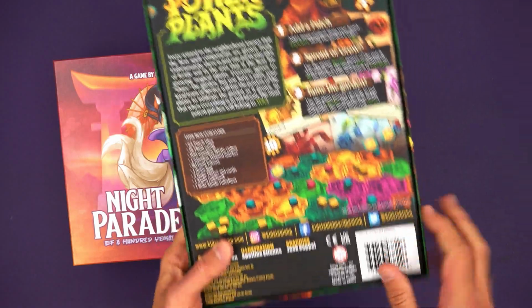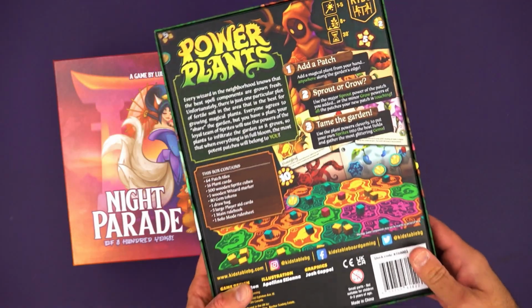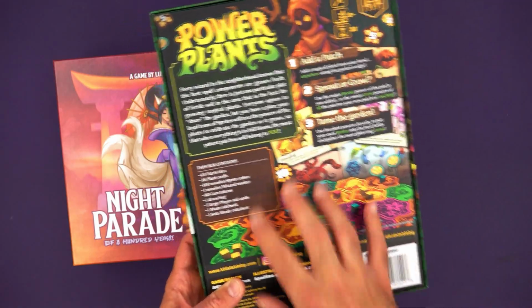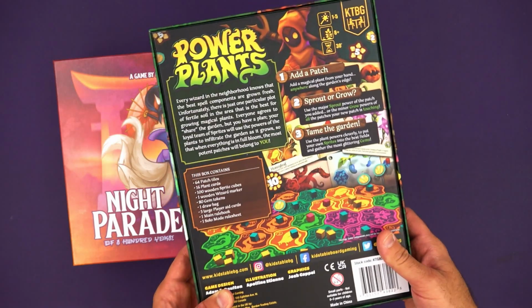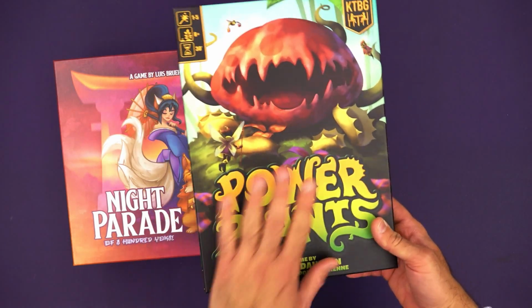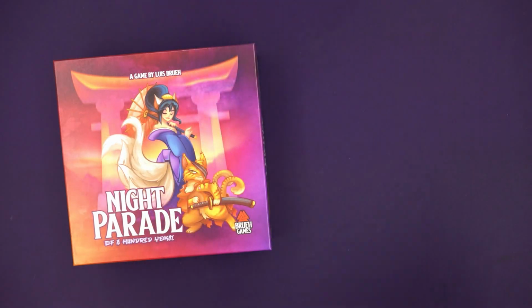For those of you who don't know, this is a sort of spatial tile laying or tile manipulation area control game that works really well solo, has lots of variability with the different kinds of plants and how they sort of interact with that spatial tableau of tiles. Whole lot of fun. I still haven't gotten a chance to play it multiplayer, but I really do hope to do so soon. That is Power Plants. So goodbye retail version and welcome fancy deluxe version into my collection.